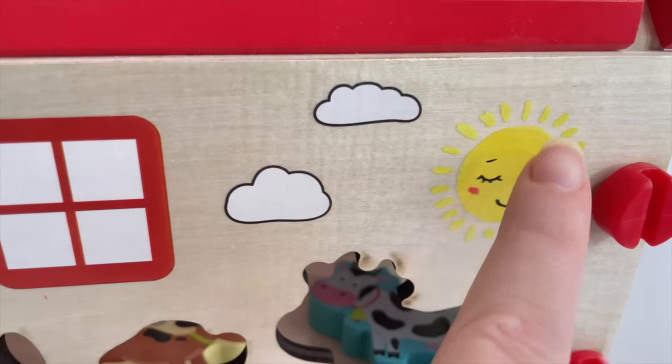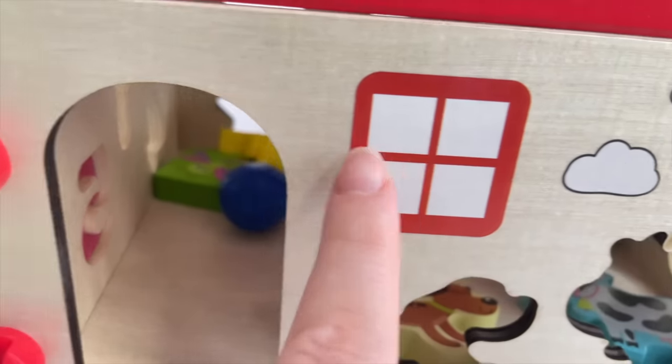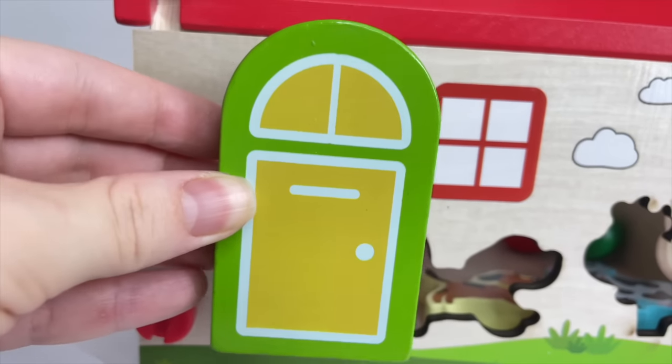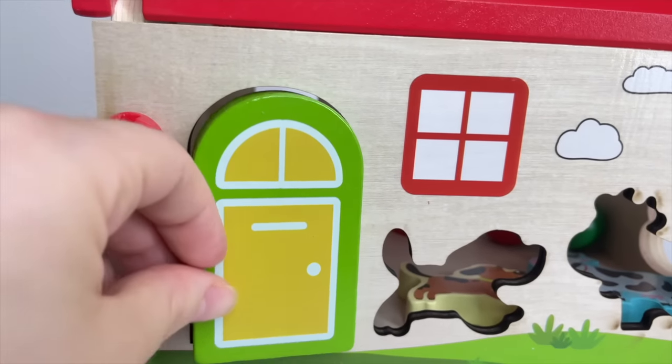Here we have a sun, some clouds, a window, and oh no, we need a door. Here we have a door. Let's put it in.